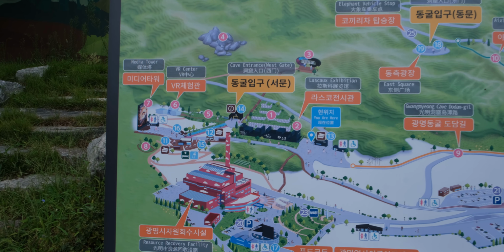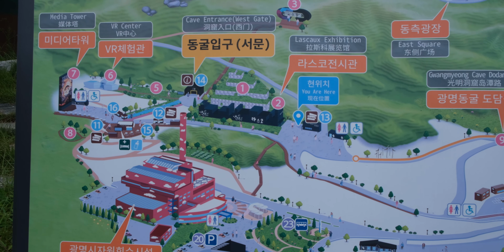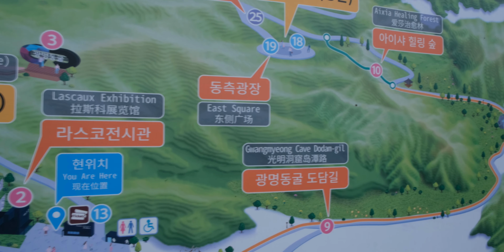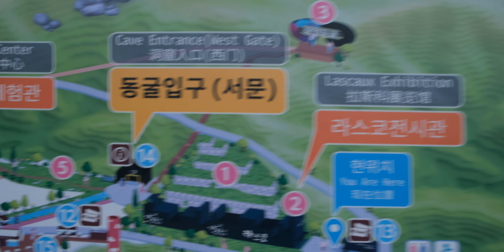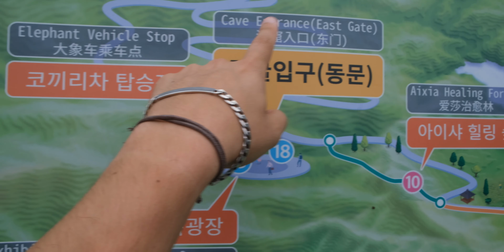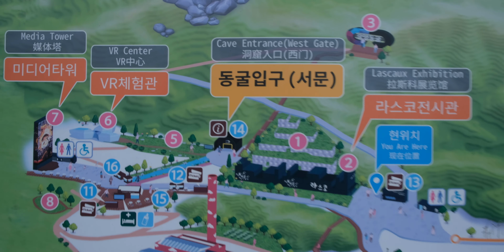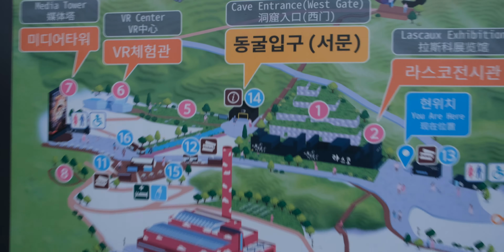This is what the theme park looks like. There are a couple of interesting facilities like a VR center, media tower, a food court, things like this, a bunch of interesting things. There is a healing forest, but what I'm really interested in is the cave, because there are two entrances, west and east. I'm not sure if you can go through, but I think the closest to me now is the west gate, and I'm going to try to buy a ticket now and then get in there. Let's see how it goes.